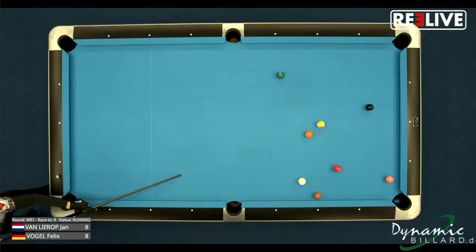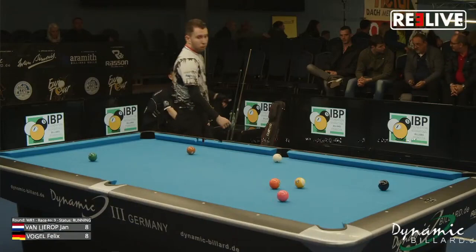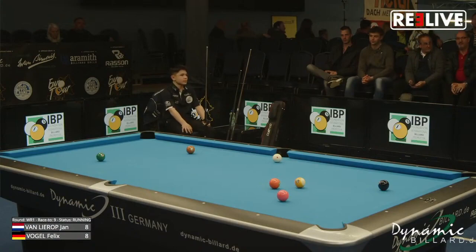There are one on the side, two. Wow. But he cannot see the four. Three balls off of the break, wow. And he's snookered on the next ball on the table, which is the pink four. This is such an interesting rack.